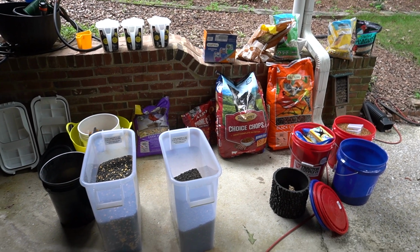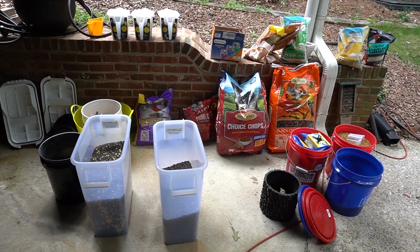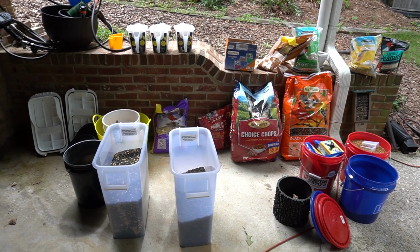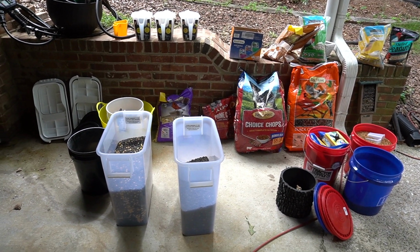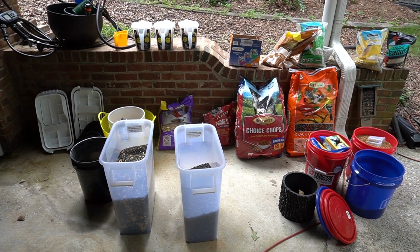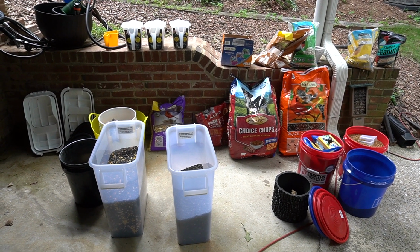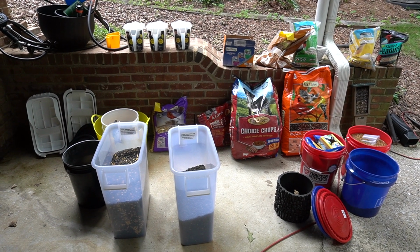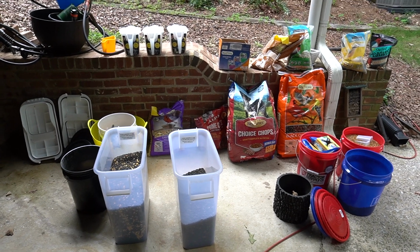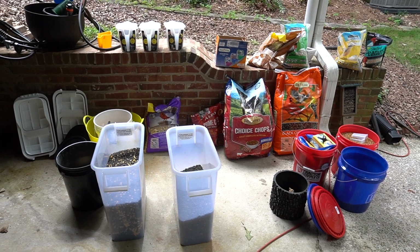Hey guys, as promised, I wanted to go over the feed and give you a general overview of what I keep in my garage for the feeding of the birds and the critters. As you can see, it's quite a bit. But this is a bird feeding station. Not everybody needs all this if you've just got one or two feeders. I also have, as I mentioned, a 28-minute video that's got the full feeding strategy in more detail. But let's go over what we have here.